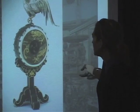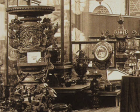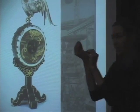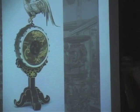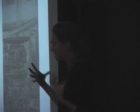A lot of the products they show are incredibly large, like these massive bronze incense burners. These are about 6 feet tall, and just encrusted with these tiny little, incredibly ornate decorations in what we would think of as a Victorian aesthetic. These massive objects, and they also have tiny little objects that would make you marvel at the intricacy of their detail.